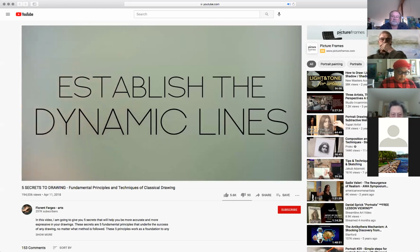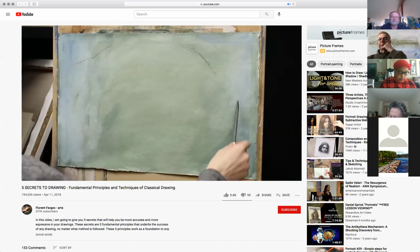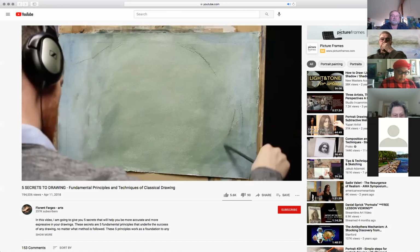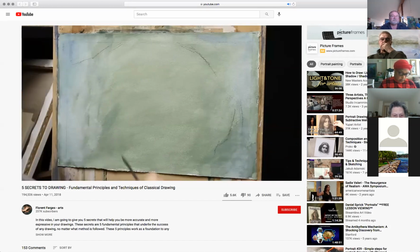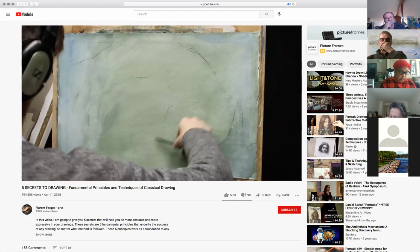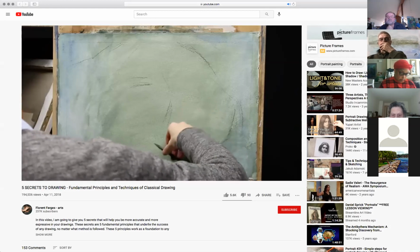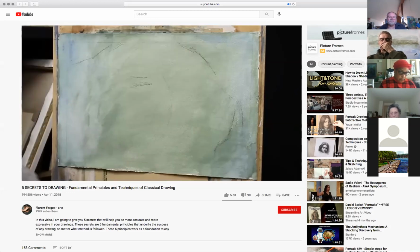1. Establish dynamic lines. In any subject, there is a line of action, a line that seems to capture the movement of the person or the essence of the thing itself. In the blocking stage, at the very beginning of my drawing, I start by establishing the main lines with a soft piece of charcoal. I try to find the lines that convey the emotion that I'm trying to express with this pose. It's important to give enough consideration to these first few lines, because the rest of the drawing depends on it. You have to aim for expressivity before you start thinking about accuracy.